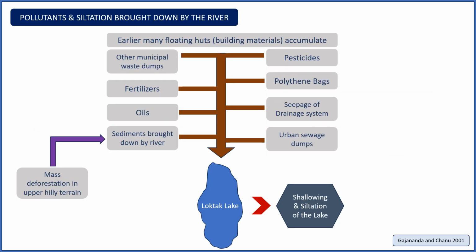So again, let's see the pollutants and siltation brought down by different rivers. About 29 to 30 rivers flow down into the lake, and earlier many floating huts were prepared for fishing purposes, and people used to live there. Sometimes they were temporary, otherwise people started making more and more floating huts. And what happens is, so many building materials were accumulated in that process.